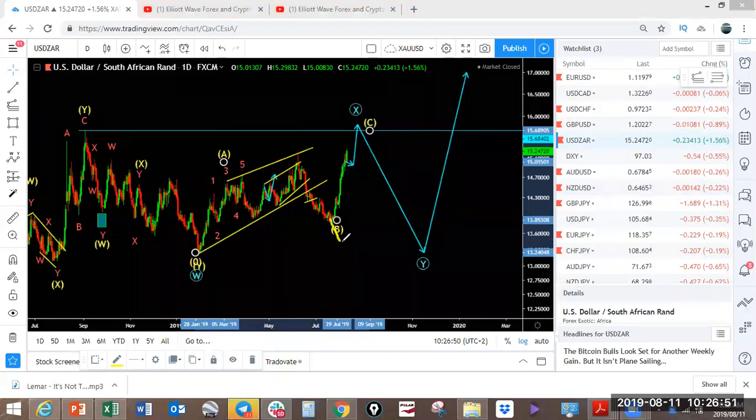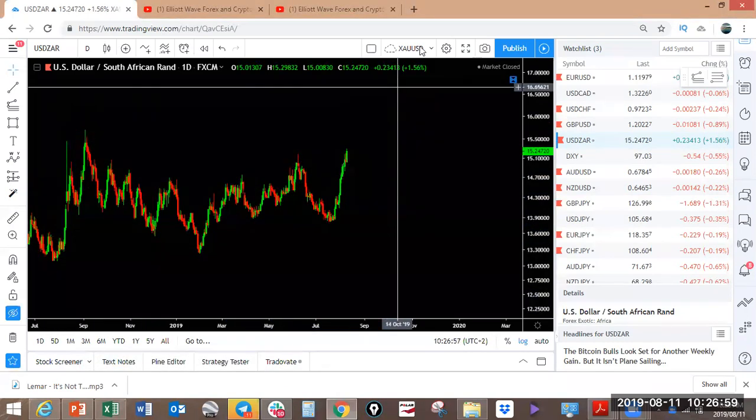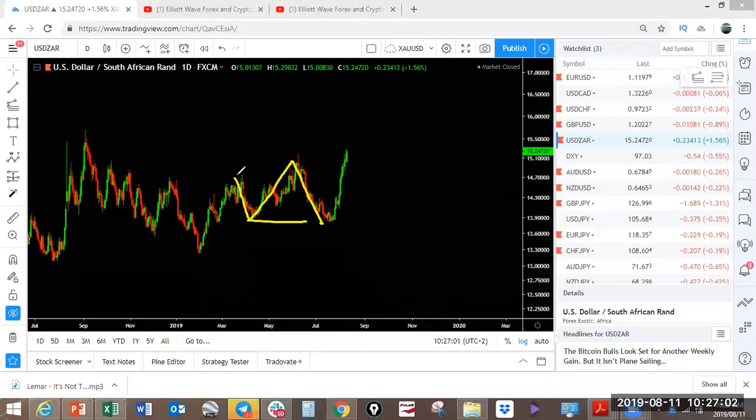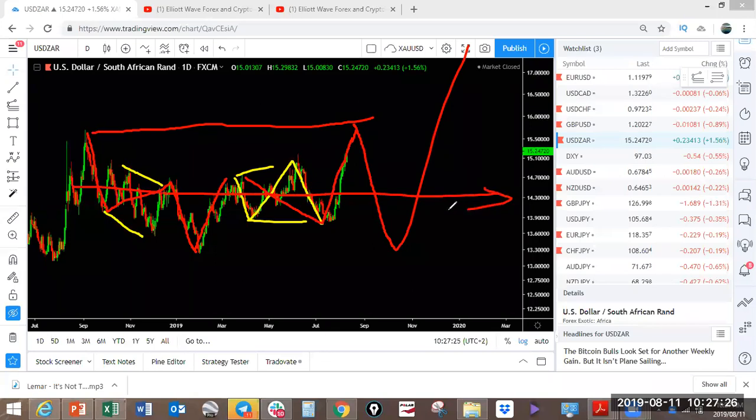Initially, I was looking for this to come down here and then push higher. Now we are looking at this as an expanding flat here, 1, 2, 3. Running flat. You can see it's an exhibition of flat corrective structures. A, B, C, W, X. You're looking for the Y to complete there, taking this top here. Then we'll expect this one to do that and then push higher. So the whole thing here is going sideways and it's a corrective structure. That's what we're looking for.